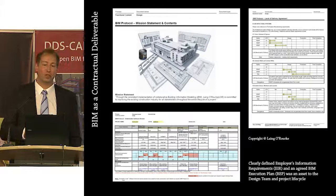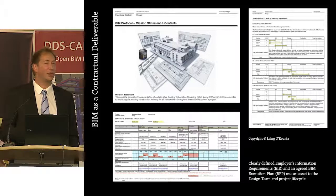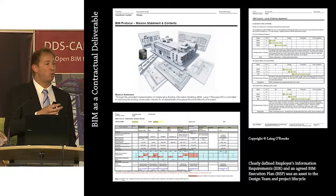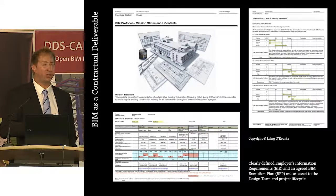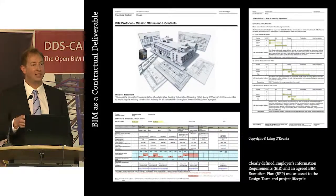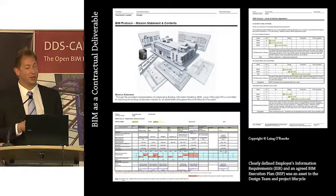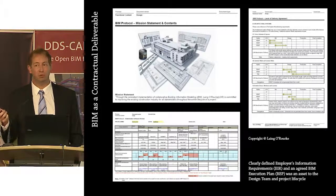Now that we've learned quite a lot since we started in 2011, I think it's fair to say that rather than having someone come to us with a BIM execution plan and BIM protocol, we prefer to sit down with a BIM execution plan with the entire design team and evolve that as a collaborative process in itself. I think that saves an immense amount of time, it prevents errors and also risk mitigation downstream.